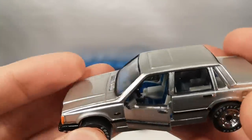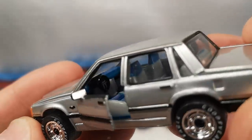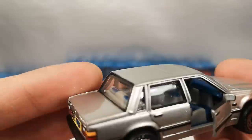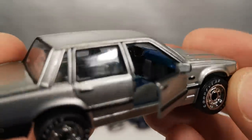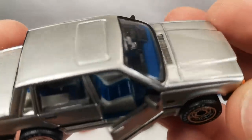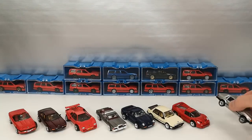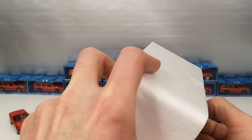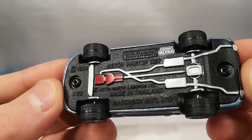So this is a light gray interior with blue accents. Black steering wheel with some silver on there, black shifter. And a blue dashboard. Cool. And the last set. Got the Aston Martin DB7.